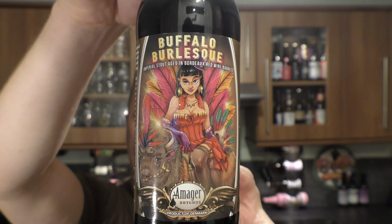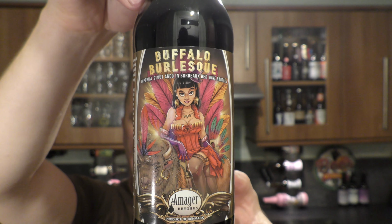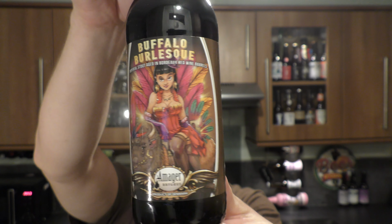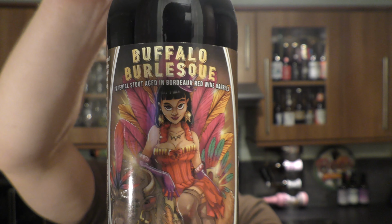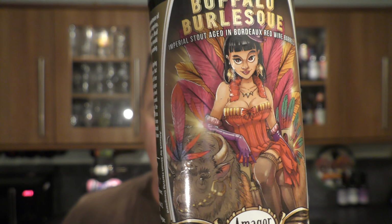Today we've got a beer from Amager Bryghus in Denmark, and it's a bottle of their Buffalo Burlesque. It's an Imperial Stout aged in Bordeaux red wine barrels, coming in at 11% ABV. Looks absolutely tremendous. Look at that. It's like Game of Thrones on there.